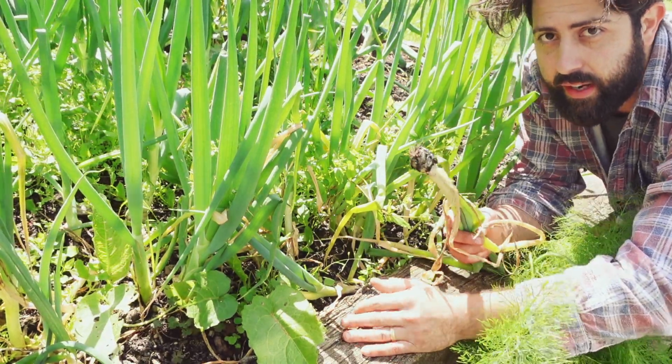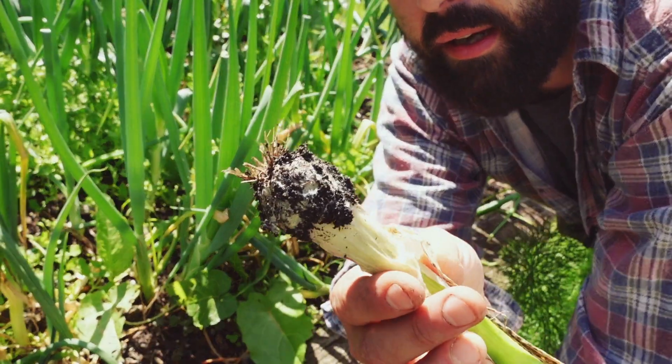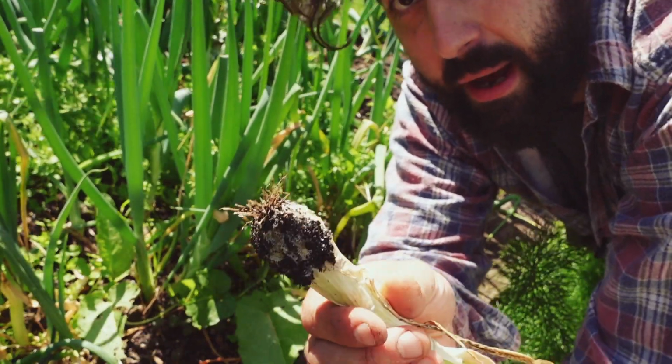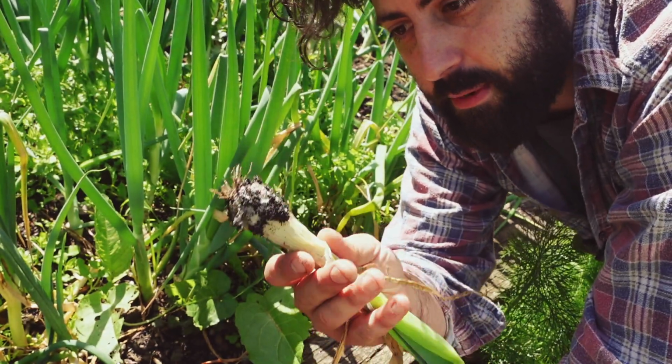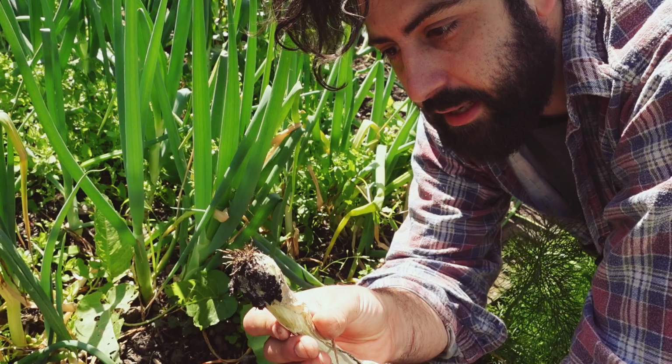Let's have a look at it close up. Hopefully it will focus and you'll see it. That's it there. All this horrible white stuff. These need to come out of the ground. They need to be burnt, thrown away somehow. They can't go on the compost heap.